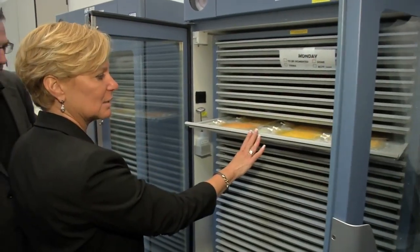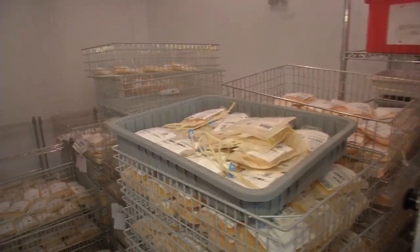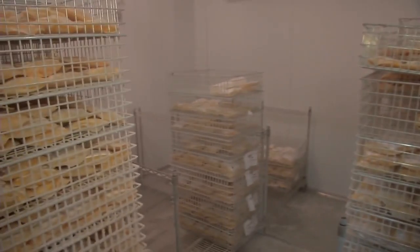Platelets? Platelets have a 5-day shelf life. For red cells, it's 42. Frozen plasma can be stored for up to a year.